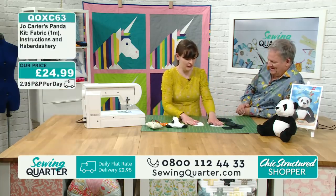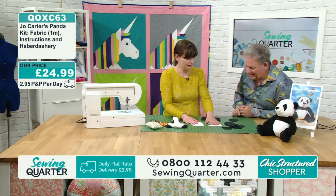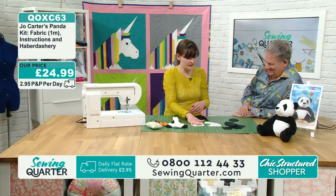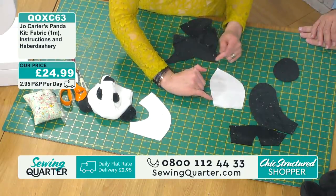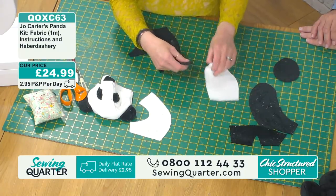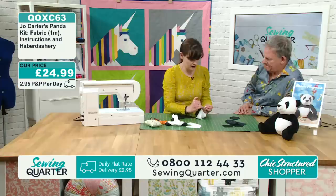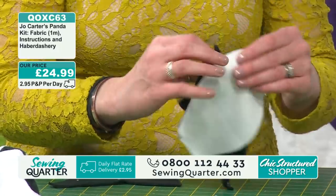Right, the leg. The leg's black. This is his tummy, the bottom half, and this is the back body. There are notches here and here, and this corresponds with this leg here. So I'm going to match up the notch, making sure that I match the marker with 6 millimetres in from the edge. I've got to take into account the seam allowance. So there it is. I'll mark them on.